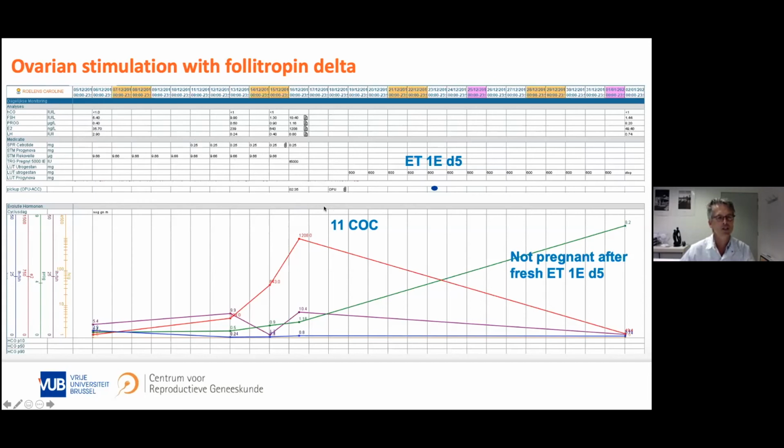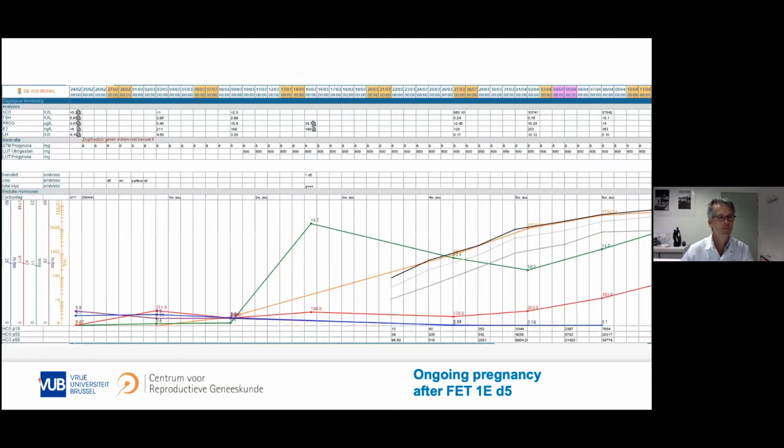11 oocytes were retrieved, and the patient had a single embryo transfer on day 5 after in vitro fertilization. However, she was not pregnant after a fresh embryo transfer. Fortunately, there was a frozen blastocyst as well. And here you can see the protocol for frozen embryo transfer.